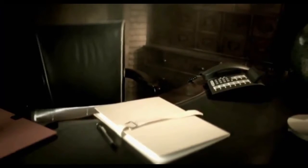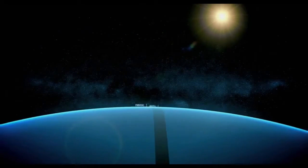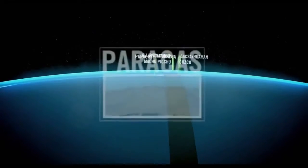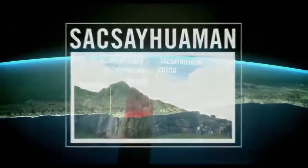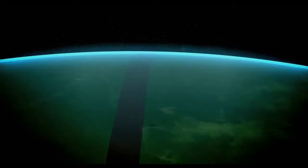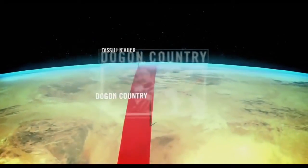But the mysteries don't end there. The anonymous researcher we spoke to earlier had been plotting the ancient sites on a world map. This strip that stretches from Easter Island to Giza is actually part of a 25,000-mile-long circle. This 100-kilometer-wide circle goes through many significant ancient sites across the globe. In Peru, it passes through the Paracas drawing, the Nazca Tracks, Ollantaytambo, Machu Picchu, Cusco, Sacsayhuaman, and the Paratuari Pyramids. In Africa, it crosses Mali and the mysterious Dogon Lands, where they knew the stars Sirius B and C before any astronomers.